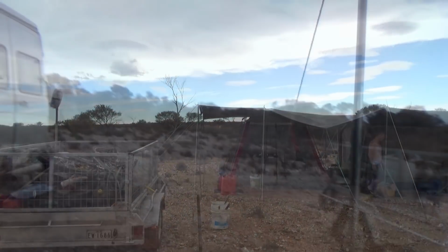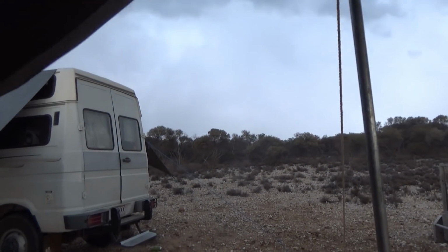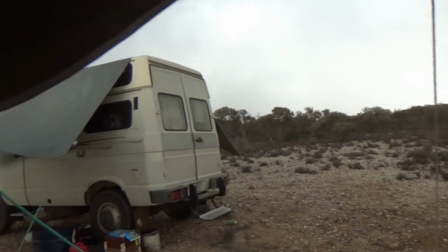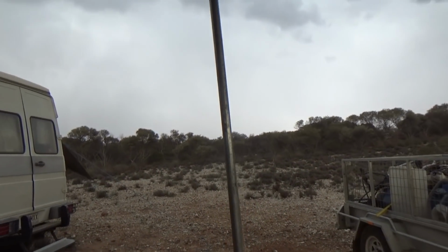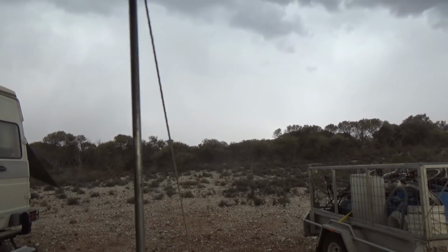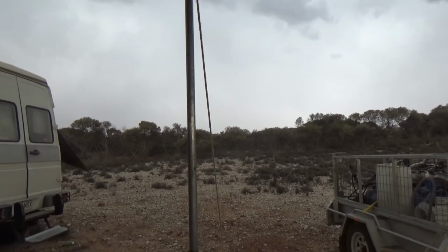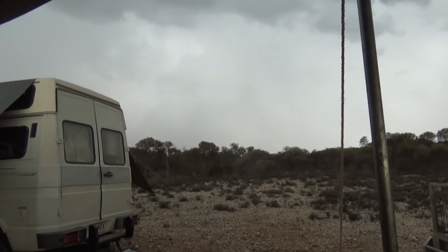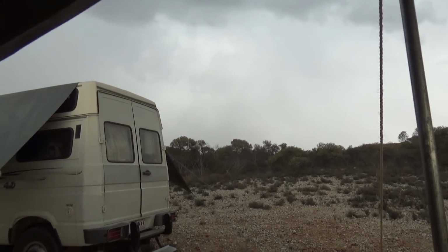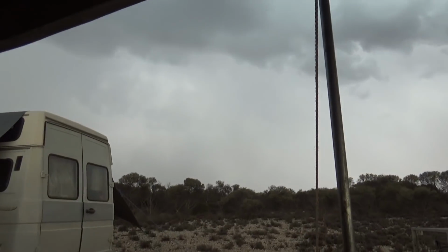Are we getting there? Yep, she's starting to blow. Oh, I hope this tarp holds. Oh, I tell you, we picked some fine weather for our little trips. This is going to hit us pretty hard, I think. It's a lot cooler, that's for sure.